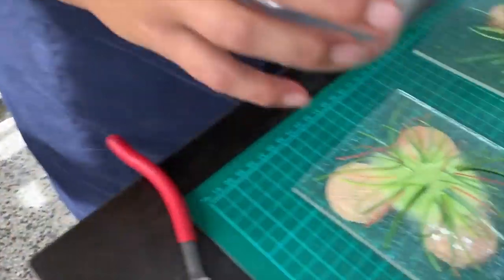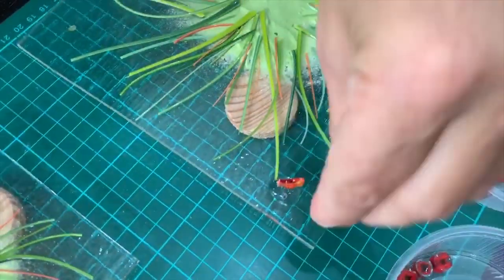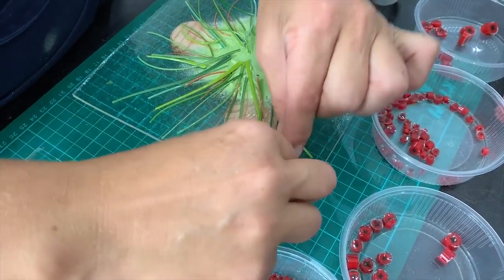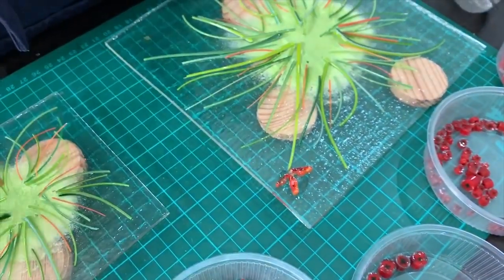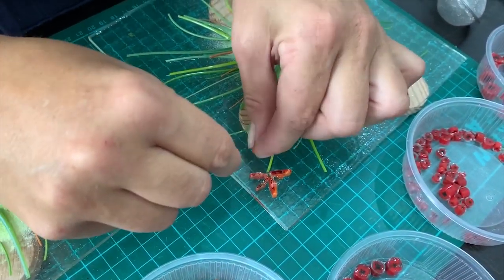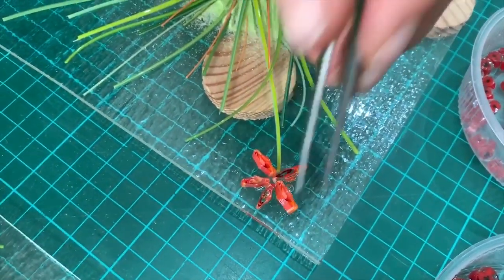You get little bits like this, and actually, put a bit of glue down. You can either put them on their side or on their end, depending on what sort of effect you want. I'm going to go with them upright on this bit. You can fan them out like the petals of a flower. Like that. So I'm going to put a few of those on both of them, and after that we'll put on the poppies.